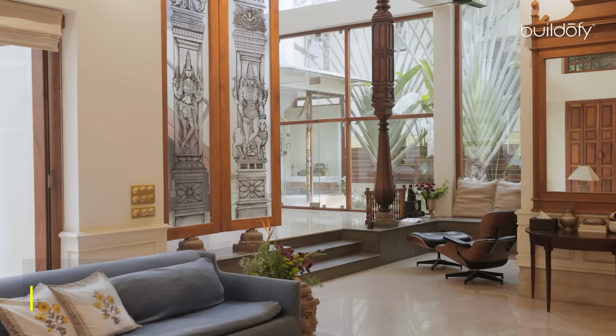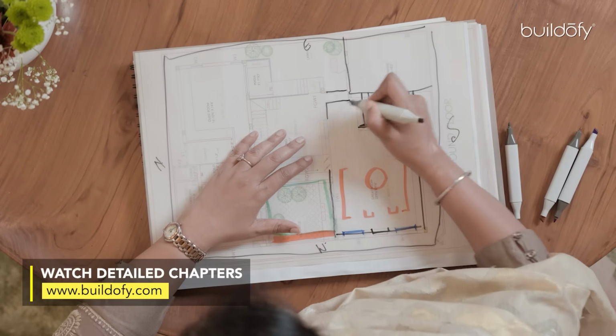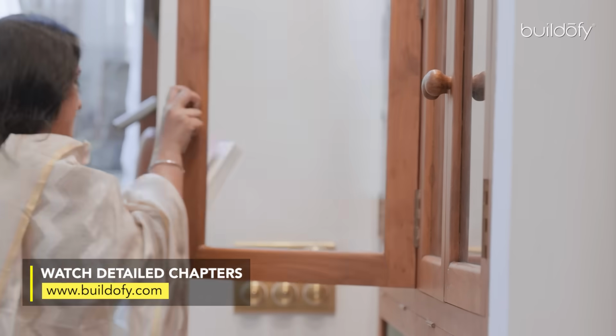This entire space is an open plan. As part of the living, we have the small portion as well. This is a library area with a built-in library unit happening here.